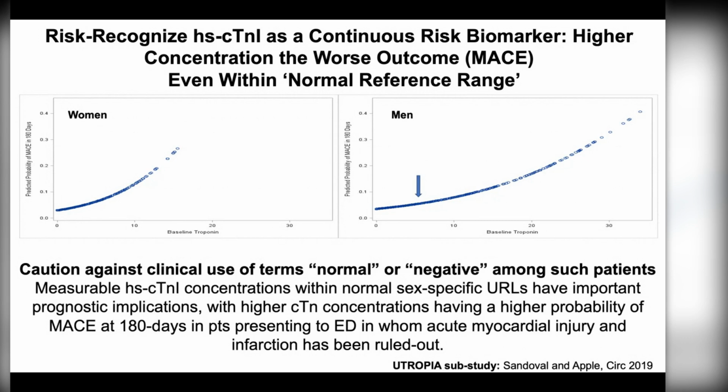I have an arrow there for myself. That was my troponin a year and a half ago. So I feel pretty good that my risk is very low. But you can see here, within the 99th percentile, which is different for men than women, there's a 2 to 3.5-fold greater risk as the troponin never bumps above the 99th percentile, but yet is elevated. So keep that in mind.